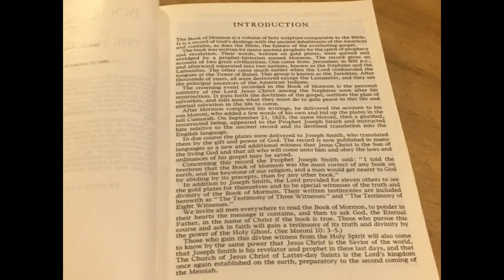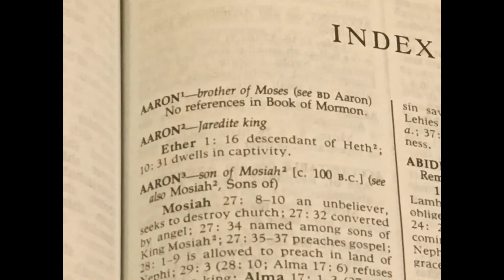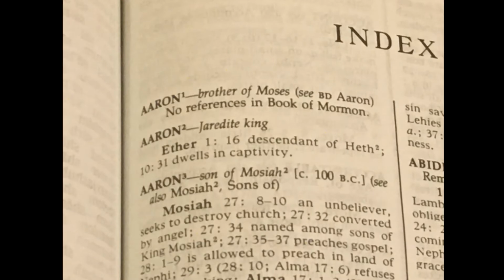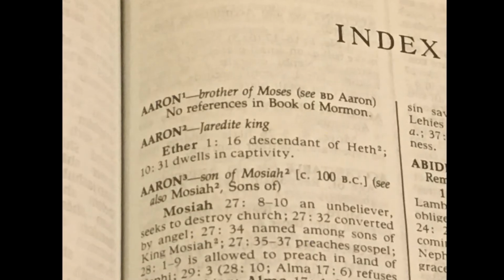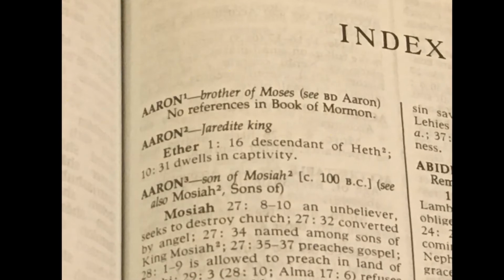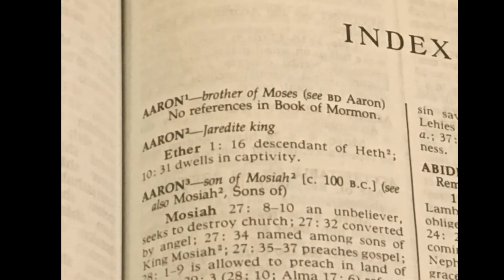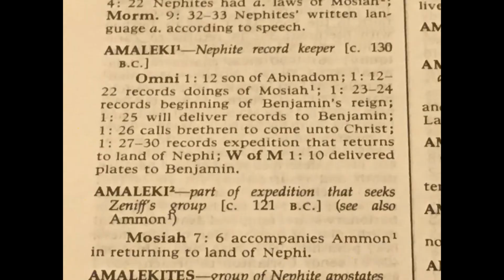So the 1981 edition also had a new introduction, and the church improved the index and topical guide at the back of the book. What's interesting is that if you look at the index has names, and if there's a duplicated name, you'll have a 1, 2, or 3 at the end of each name that references specific people. So that way you can figure out which person we're talking about.